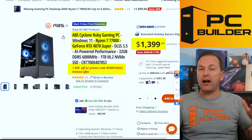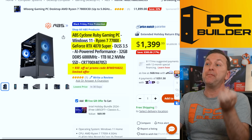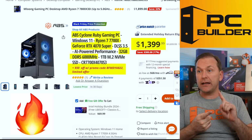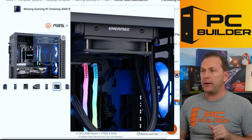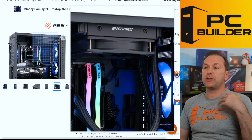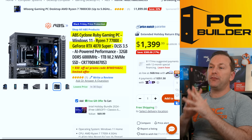Obviously, we're in the Black Friday holiday shopping period right now. There's going to be really, really good deals. In fact, I would say this is a pretty insane deal as it is. Good RAM on it, 32 gigs of DDR5 6000. It does have a liquid cooler. It's just a 120mm, just this little guy here, which is perfectly adequate for the CPU that we're using here, which is the Ryzen 7700X. Again, perfectly adequate CPU for this GPU.